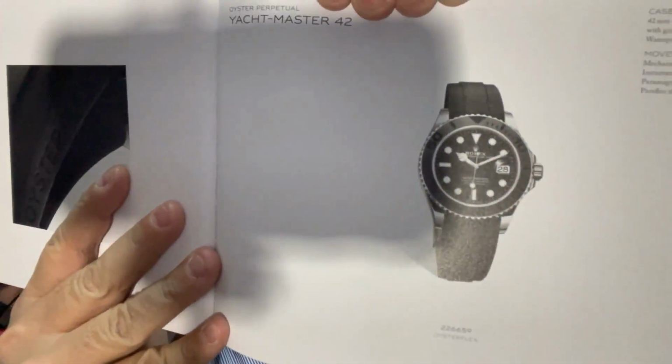This one here, the 42 mil in white gold. Absolutely beautiful. The finish, the workmanship on that piece is absolutely amazing. I love the rubber, I love the way they've done it. It is a very, very sexy watch. And then, of course, what do we have then? Then, of course, we have the Yacht-Master II.